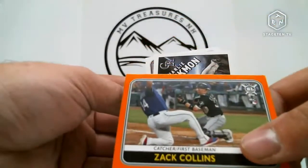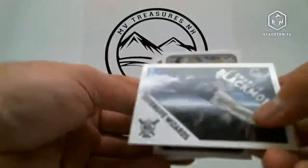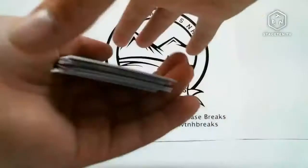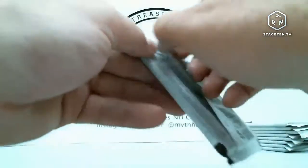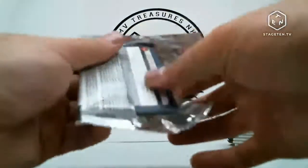Zack Collins, orange for the White Sox. Defensive, all right, not yet. Defensive Wizards, Charlie Blackmon for the Rockies. Right. On the last half of the last box, ladies and gents, we finally made it to the end.